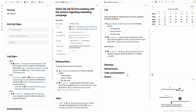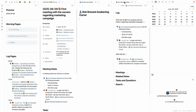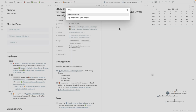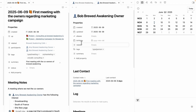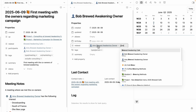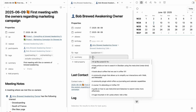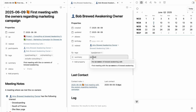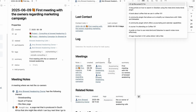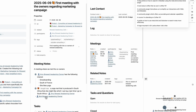We're going to sidetrack away from Amy to quickly create her co-owner, Bob, and we're going to do exactly the same. So let's just move Amy next to Bob, and we're going to use the people template. Related is Amy Brood and the Brood Awakening Cafe. Summary: co-owner of Brood Awakening Cafe. You can give any other details. You can see that there's logs as well.